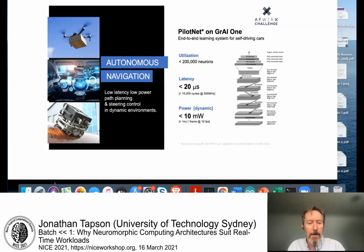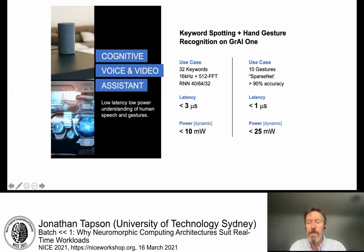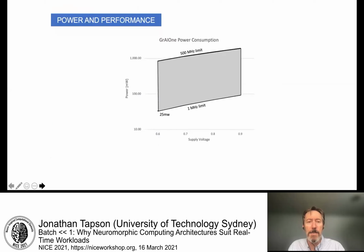And some other results, we've used it for some of the standard keyword spotting and gesture recognition, the kind of standard data sets, and again, typically incredibly low latency, which is not so important for, I guess, keyword spotting, and extremely low power for these recognition tasks. So I guess this is just proof of concept that this kind of architecture can do a formal machine learning task and can save a great deal of power, notwithstanding that it's not batch processing these images.